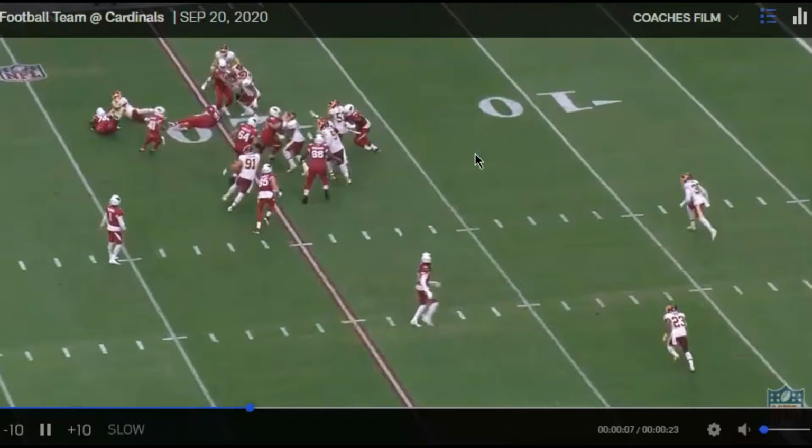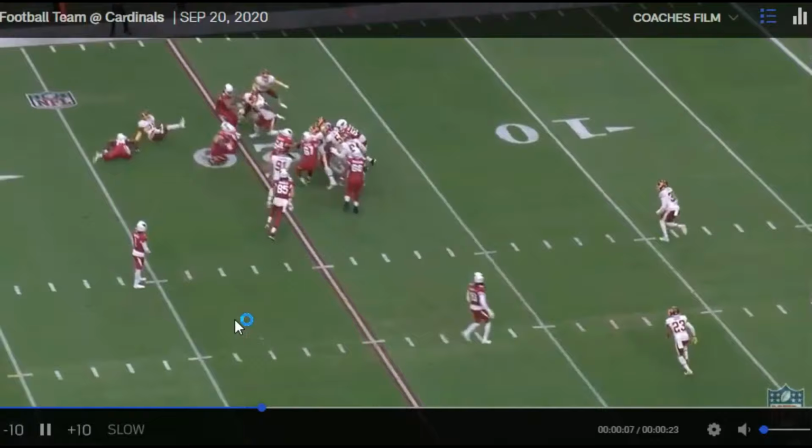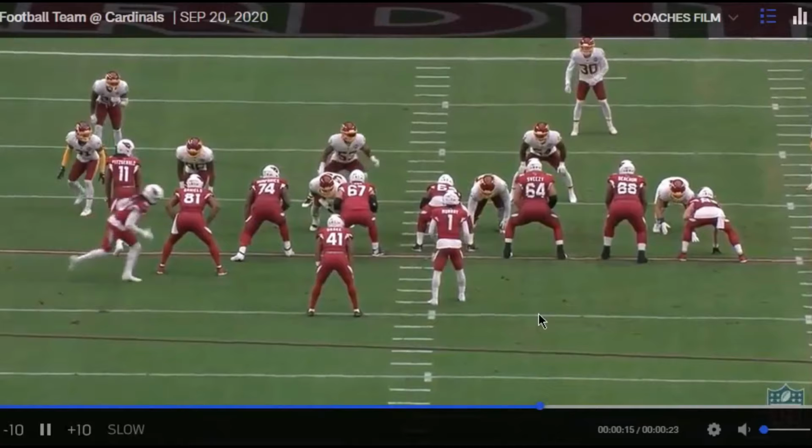Takes out two guys, ends up being a carry for 1 yard. There ends up being a penalty on the play anyway. But just physicality, this is the type of stuff football players do. Just attacking, just always attacking, and not really worried about their bodies.